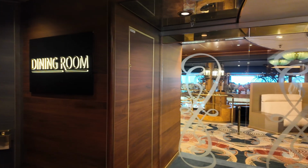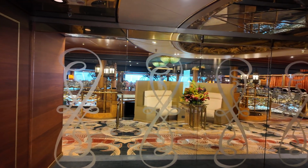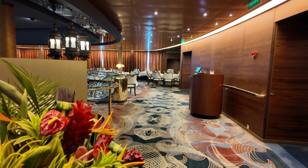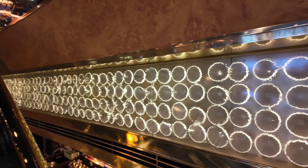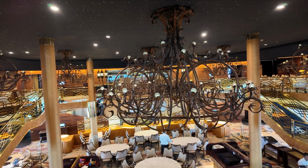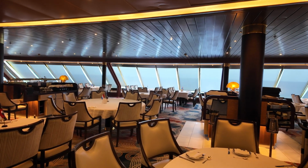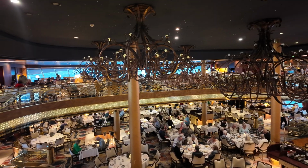Zaandam's complimentary main dining room is located on decks 4 and 5 aft. In the evenings, guests have a choice between dining at a consistent time each day on deck 5 or showing up as they wish, where they'll be seated on deck 4. A curving staircase connects the two, with twinkling lights above it to provide a little ambiance. The dining room is surrounded by windows on 3 sides, so guests can enjoy sweeping views of the sea as they savor the fine food.